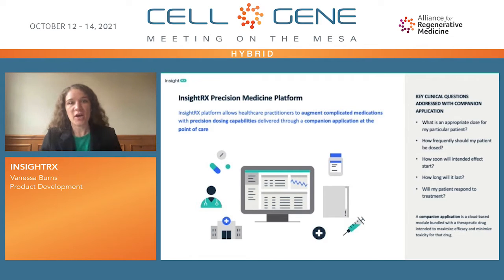At InsightRX, we approach the problem of optimizing patient outcomes and improving patient response by developing a companion application that can be used in clinical trials or at the point of care. We have a cloud-based application driven by population PK models or exposure response relationships, where we input patient characteristics and then output either a dose recommendation, a recommendation to stop treatment, or a recommendation to change the medication. We also can deliver various analytics capabilities to work with adaptive clinical trials and make dose escalation decisions in real time by correlating things like adverse events with exposure.